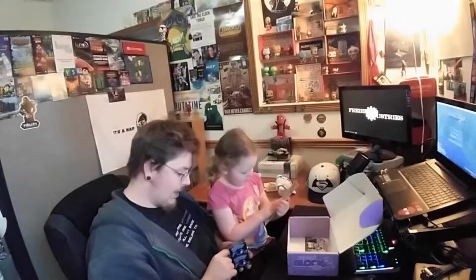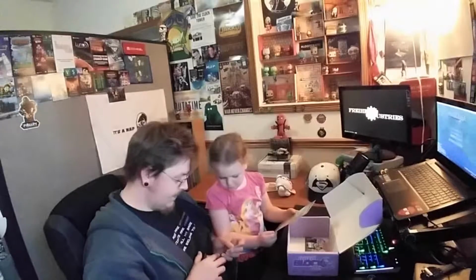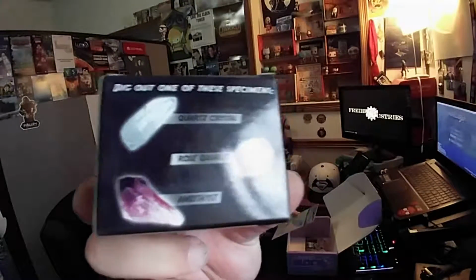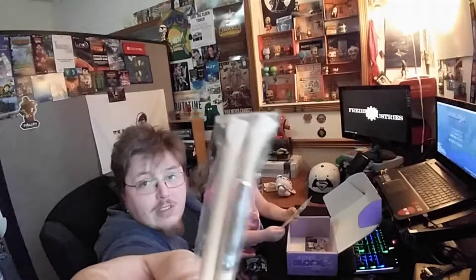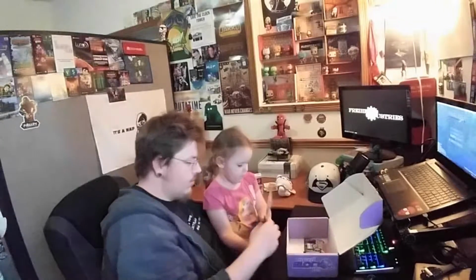Well, I can't quite get your little archaeology set back in the box, but that's okay. So, here is her gem dig kit. She can get one of those inside. That's a quartz, rose quartz, or amethyst. It came with these cute little tools, a brush and a pick. Is that the last thing in there? It sure is. Got those.